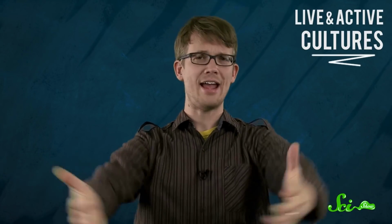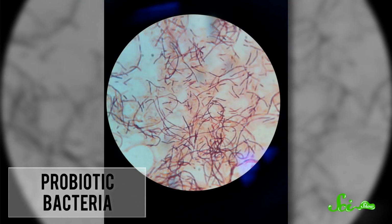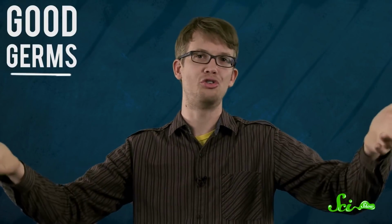Those live and active cultures are actually a thriving community of probiotic bacteria living in the container. Probiotic bacteria literally just means good germs. By definition, microorganisms that instead of giving you strep throat or gonorrhea or something worse are beneficial and maybe even make your life possible.